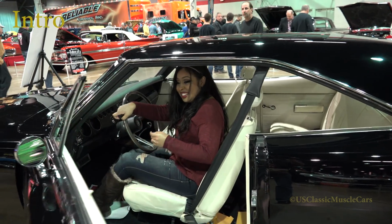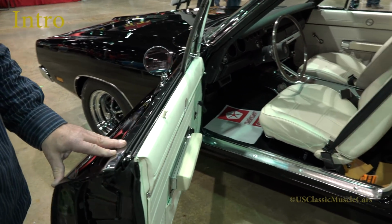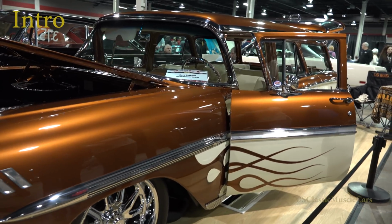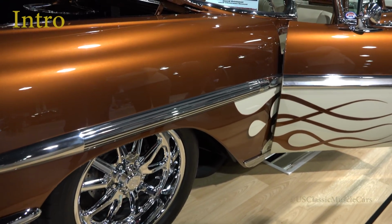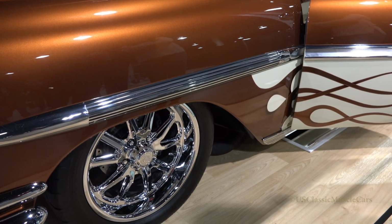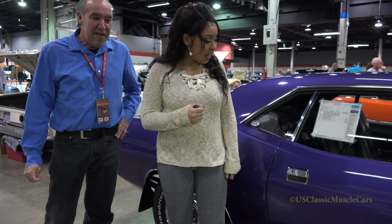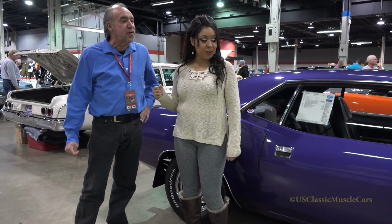Wanted to fall in love with it. She wanted it. I know. I want to drive it home now. So, can you tell me a little bit about the wheels here? The wheels are a US mag. It took me a little while to find something that was a steel wheel that is chrome. So, how long have you had it for again? She bought it in 1972, so she's had it longer than she's had me.